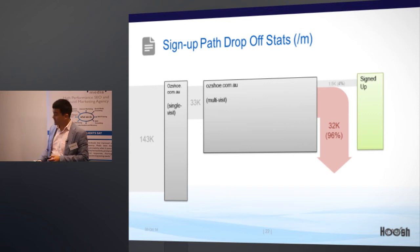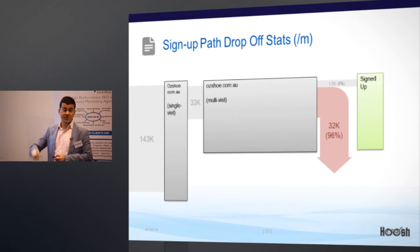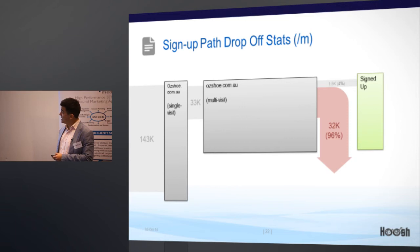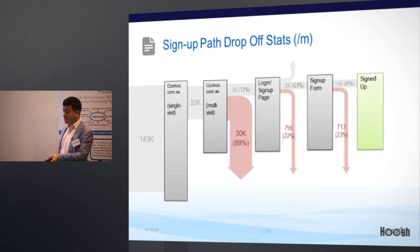So we did a bit of an analysis, and you'll see the total web traffic per month was 143K, which is pretty healthy. Of that, there was roughly 33K that were multi-visit versus just single-visit bounce off. So I would say these are relatively engaged people. But if you look at the sign-up rate, it's just tiny. There's a massive sign-up rate drop-off. And when we broke that down a bit more, we were like, why is that so high? We looked at their actual... What's happening here?